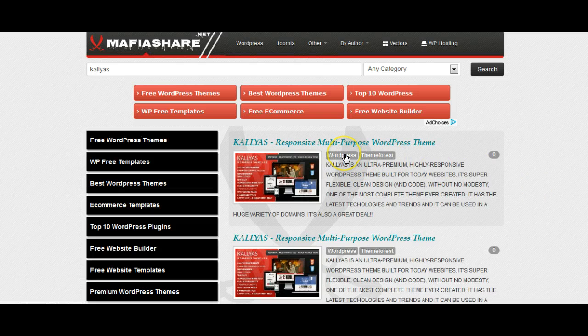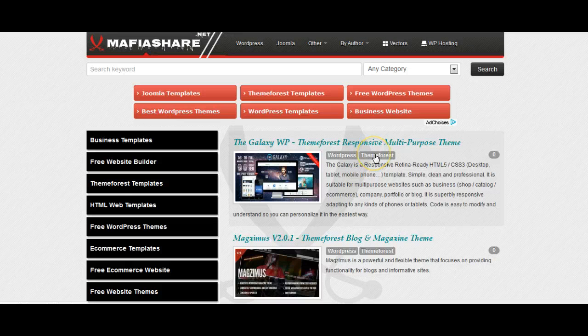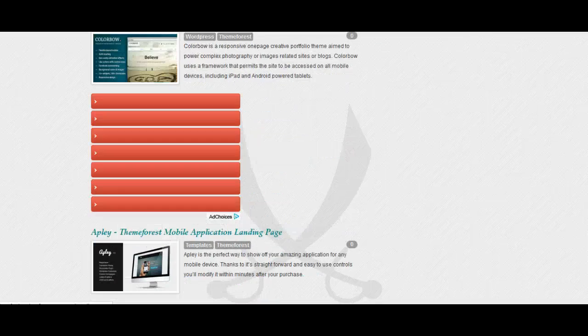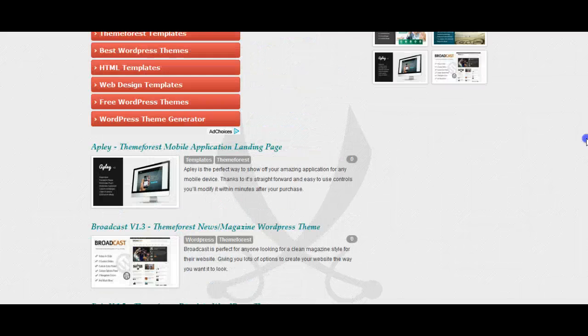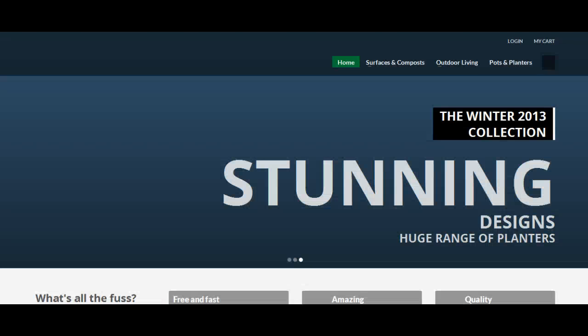Not sure how much it is. See if we can find out. We may be able to find out here. It might be available from ThemeForest. No, can't see it there. But I'll leave you guys to have a look around. It's clearly an up-to-date WordPress theme, a quality theme, really good.